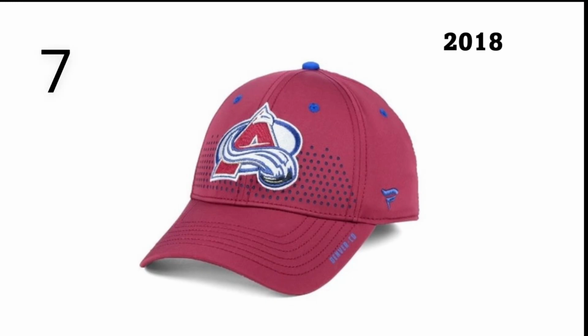And now in 7th place, we have the 2018 hats, and these are by Fanatics. I believe this was the first year Fanatics made these draft hats, and if you look at it, the texture is very Fanatics template-y, and it's got these weird dots in the center. I don't really love that. But I do like the detailing in this hat. I do like the different colors on the top of the hat and that little Denver, Colorado thing on the bill. I think that's kind of cool, but generally it's not super high, but it's a respectable hat for sure.